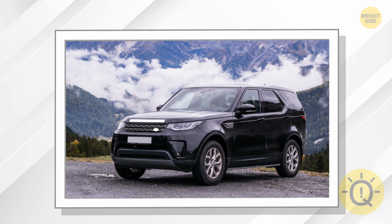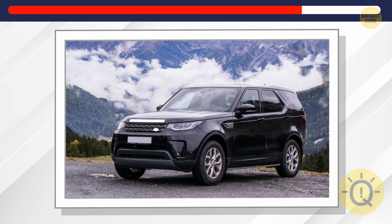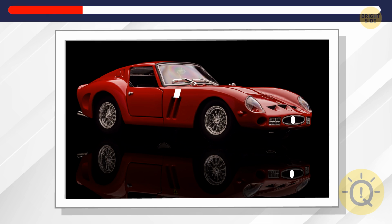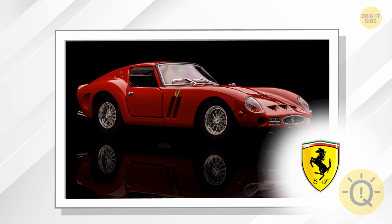Quite fancy. What car brand do you think it is? That's a Land Rover. That's the world's most expensive car in the world. So, what do you think? That's a Ferrari, particularly a 1963 Ferrari 250 GTO. It costs $70 million, not counting the gas you'll need.